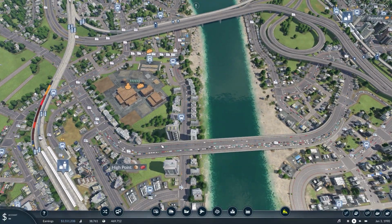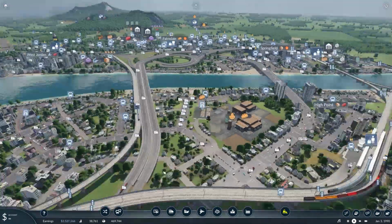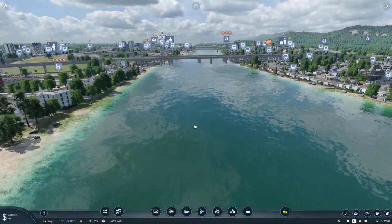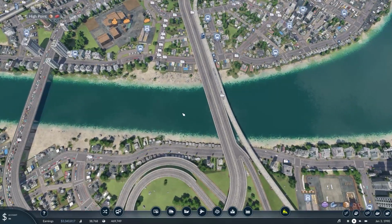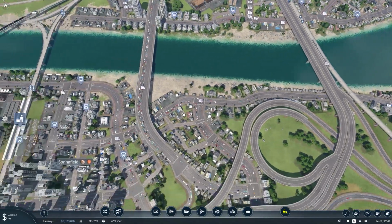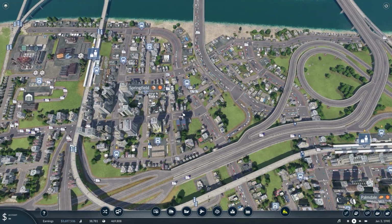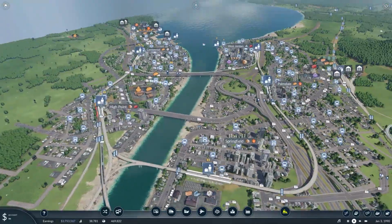I am thinking I don't want to make any more bridges. Any more bridges than this, I think, would just clutter up the waterway, and I don't think would look good. And as you know, a person who cares more about looks than anything else, that's something that we'll have to look at kind of addressing.